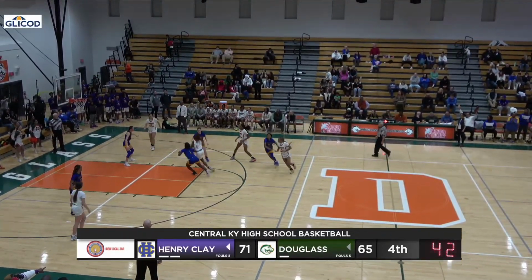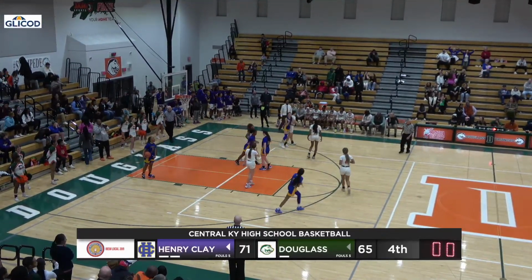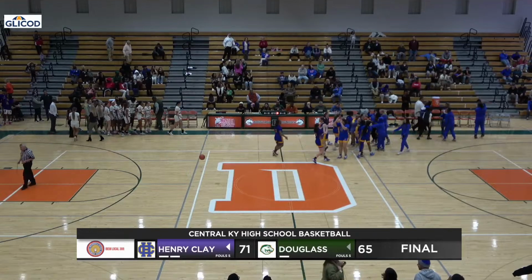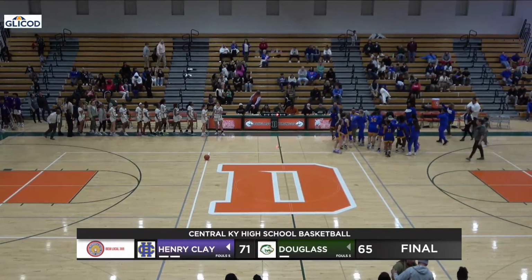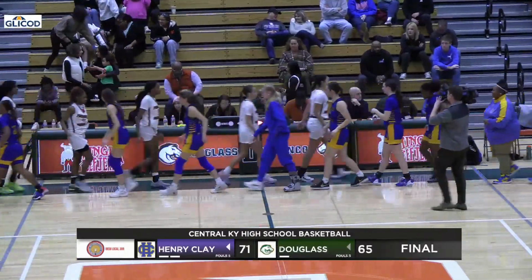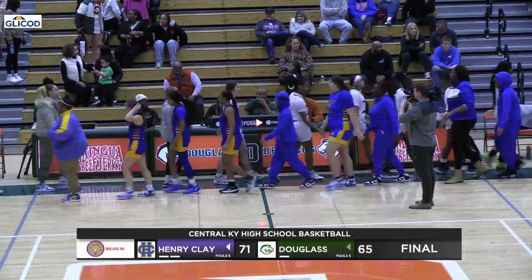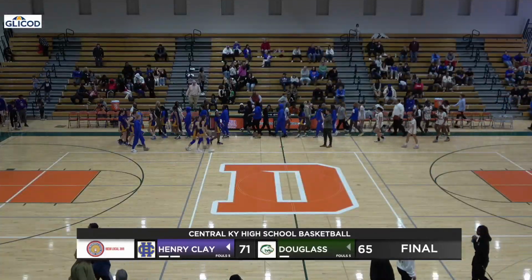As Bennett brings it across. Maxwell knocks it in. Or does she? Nope, that's short, and that's going to wrap up the ball game. Big win by Henry Clay. Final score tonight, Henry Clay 71, Frederick Douglass 65. Blue Devils improve to 6-2. Broncos fall to 2-2. Take a break, be back after this on Glycod.